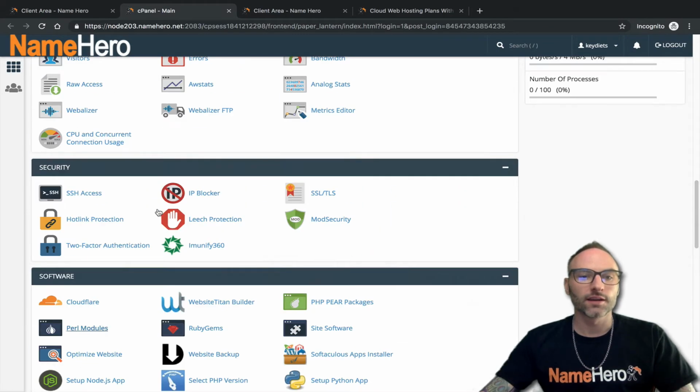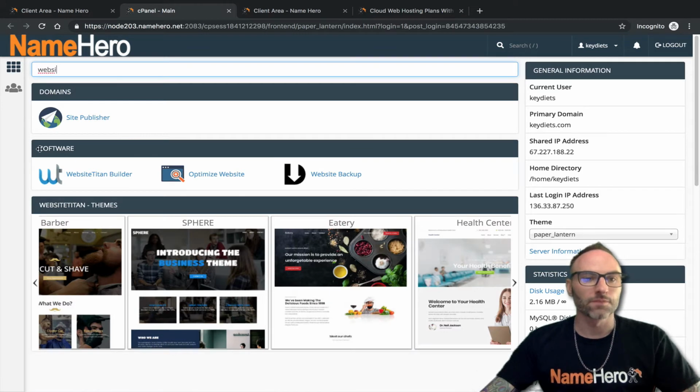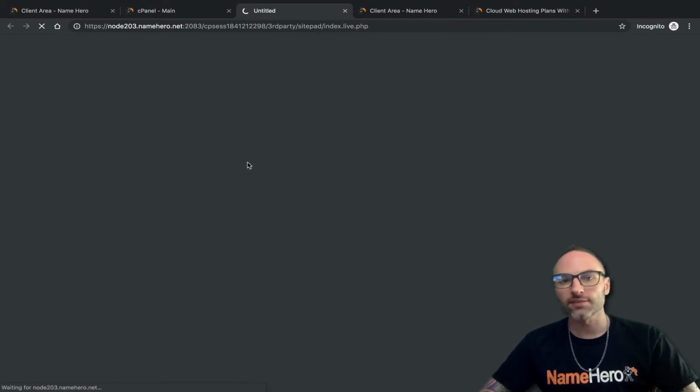Now, if I go on, what I'm going to do here is just type it in. Let's type in website right here. So under software, you'll see Website Titan Builder. So that's what we're going to use here. So I'm just going to click it. And this will bring me right into the editor where I can build my site, edit my pages, and then publish it all to the internet.